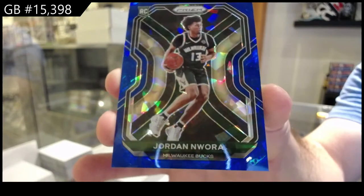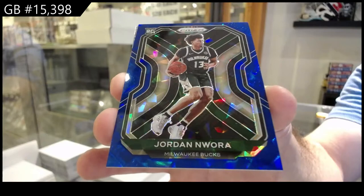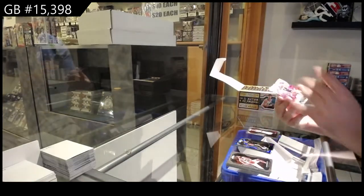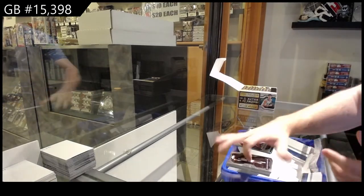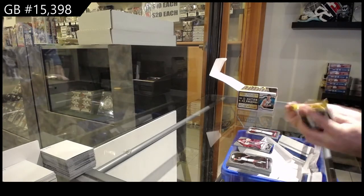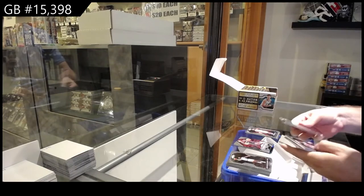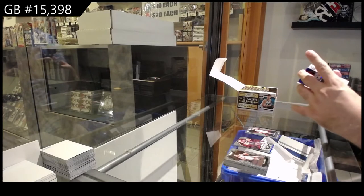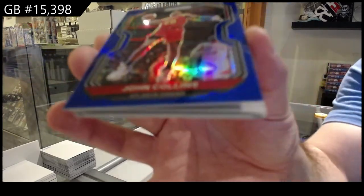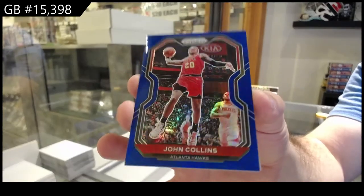Number to 125, Nwora. Fireworks of RJ Barrett for the Knicks. We've got a blue number to 199 of Collins for the Hawks. John Collins. The Hawks. Ooh.